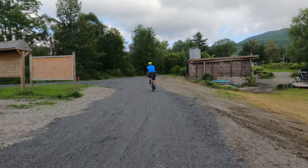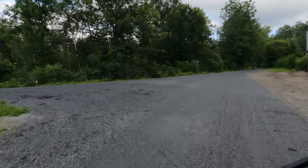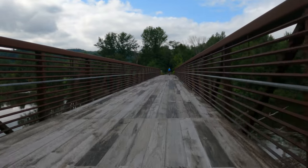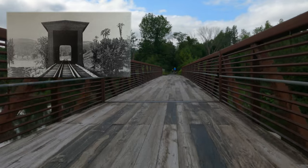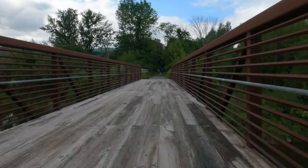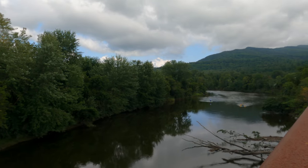The next objective was to ride 21 miles on the LVRT to Sheldon Junction. This would provide some of the best views of the entire trip. The original railroad bridge across the Lamoille River had a center span that was a covered bridge. It's across the Lamoille River and we're back on the Lamoille Valley Rail Trail. We're going to be heading back towards East Fairfield and on to Sheldon Junction.